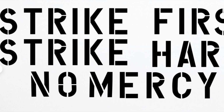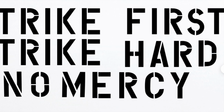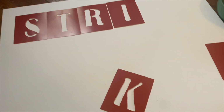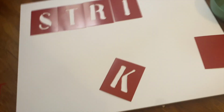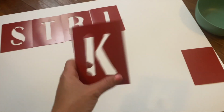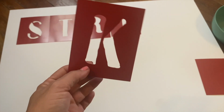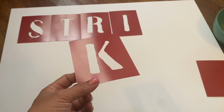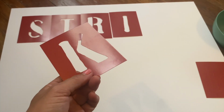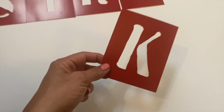The next DIY project I wanted to make was this really cool "strike first, strike hard, no mercy" stenciled sign. I think that it's actually from Karate Kid. But you can see here that I got some stencils that were super cheap, like $5 from Michael's. And I was just gonna use these to help stencil the pattern on. You'll see that I wasn't able to fit it all exactly, so we improvised a little bit here. But it was super easy, and it looked so cute in the space. So check out what I do.